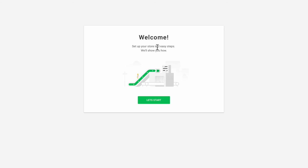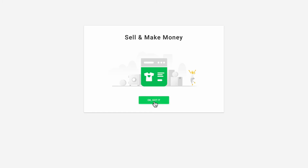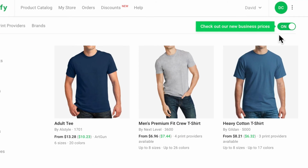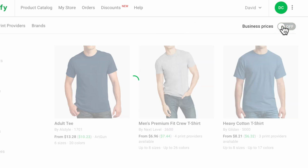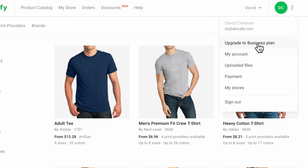And Printify shows you the 3 easy steps for using their platform. You select a product and a print provider. And then you use your artwork and design to customize the product, and you set a retail price for the product. Printify is free, but you can get discounted wholesale prices with their business plan. Now I don't have any stores with products in them. Here's your account information, uploaded files, how you're going to pay for customer products.